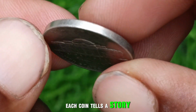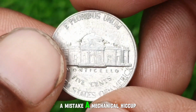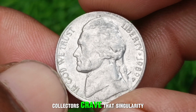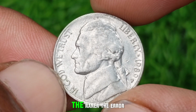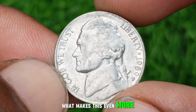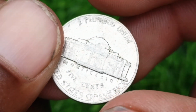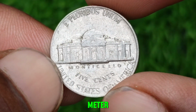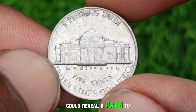Each coin tells a story not only of Jefferson's legacy, but also of a specific moment in time. A mistake, a mechanical hiccup, a unique fingerprint of the minting process. Collectors crave that singularity, that sense that they own something that no one else can duplicate. The rarer the error, the greater the obsession and the steeper the price. What makes this even more thrilling is that many people have no idea they own such a rare gem. They treat it like any other nickel, tossing it in a fountain or using it for a parking meter. But for the coin-savvy individual, a closer look through a magnifying glass could reveal a path to riches.